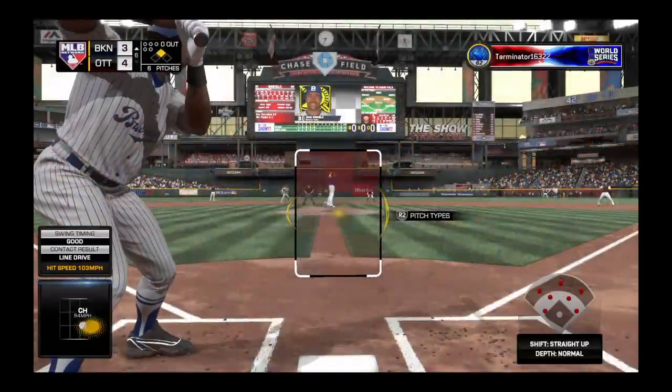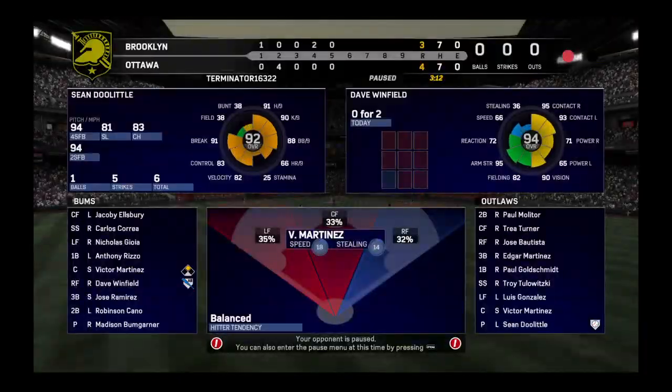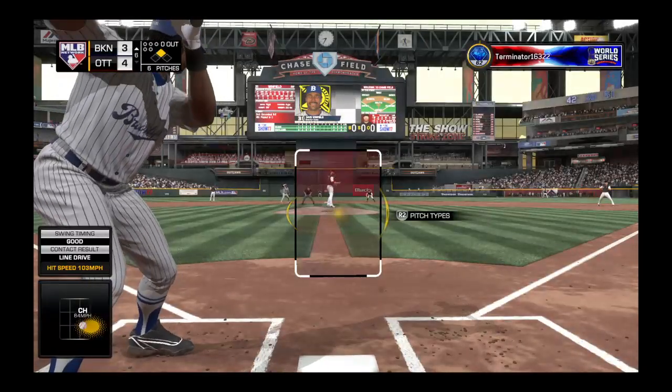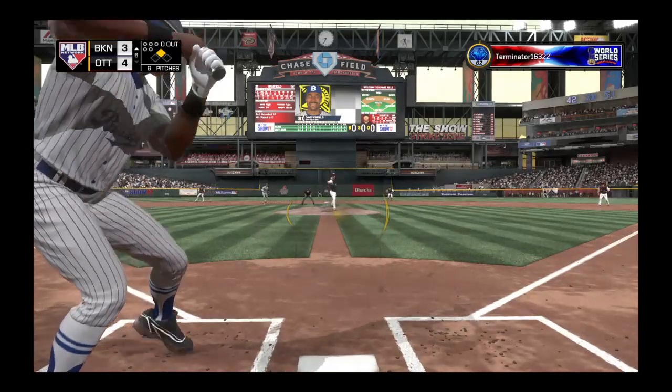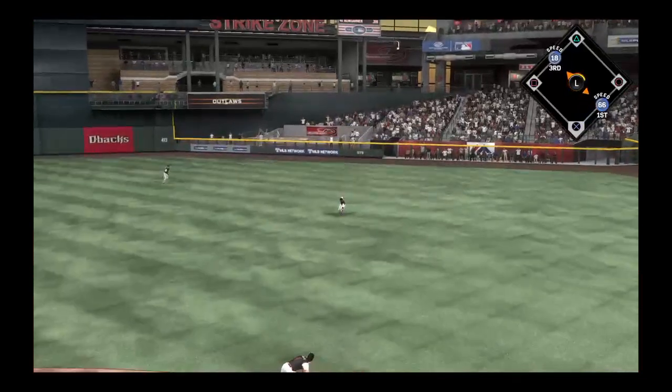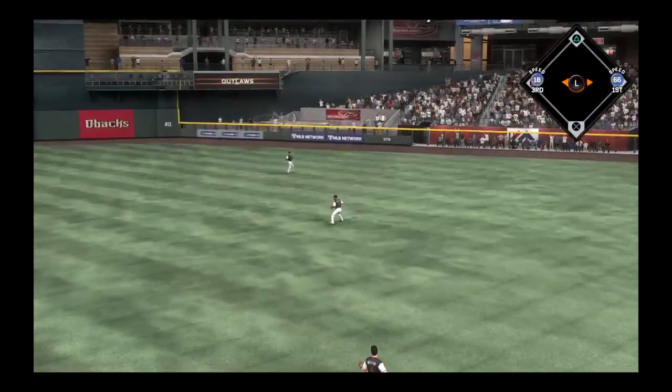Digging in, Dave Winfield. He'll look to bring home that. Winfield. First offering on its way. This is flared out towards second. A dive, but he can't get it. It's through into the outfield.